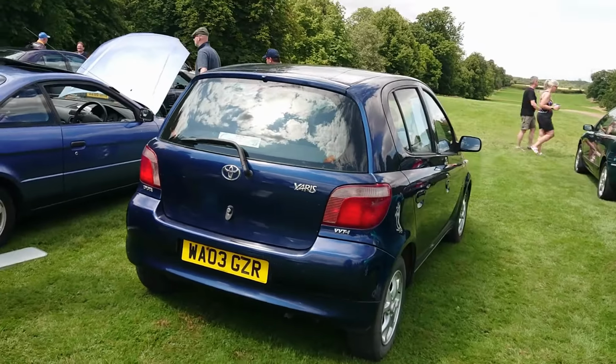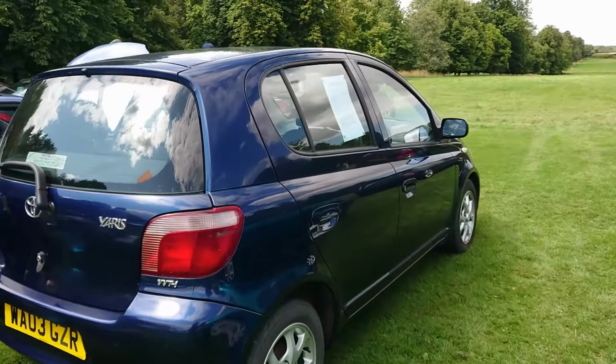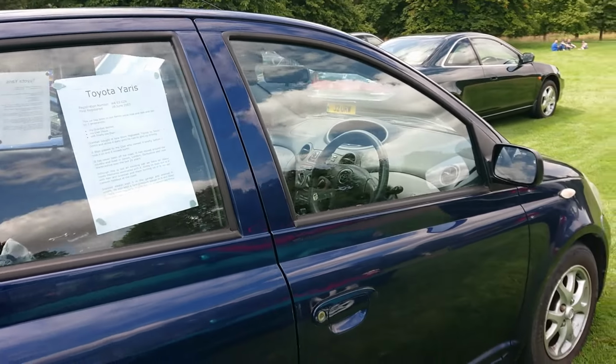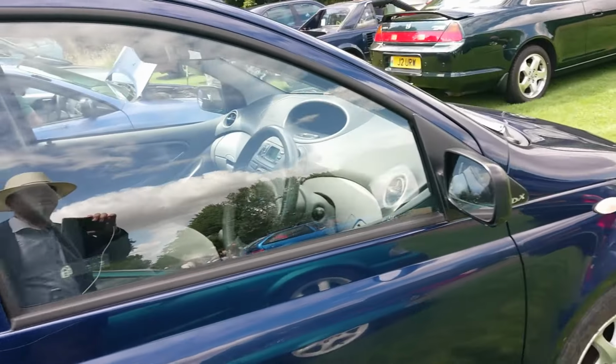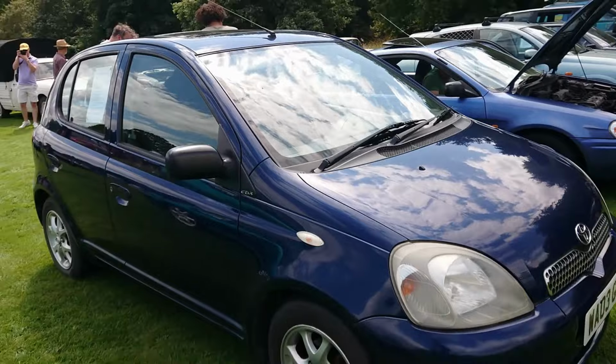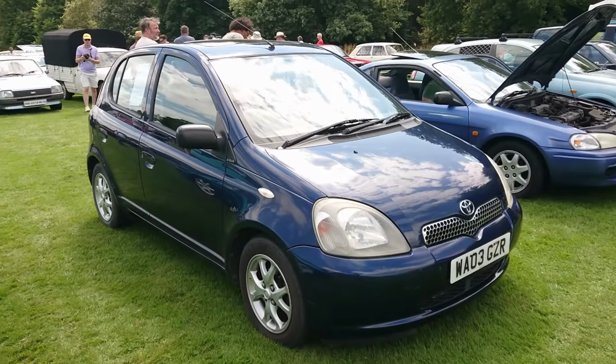2003 Toyota Yaris Mark 1. This looks like quite a high spec one. I think it's a CDX or something. It's automatic. I could be wrong. Yeah, it's a CDX. Yes, 1.3 CDX was the most luxurious one. That is a late pre-facelift one.